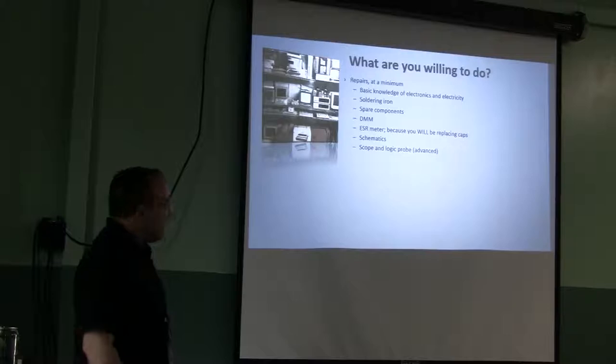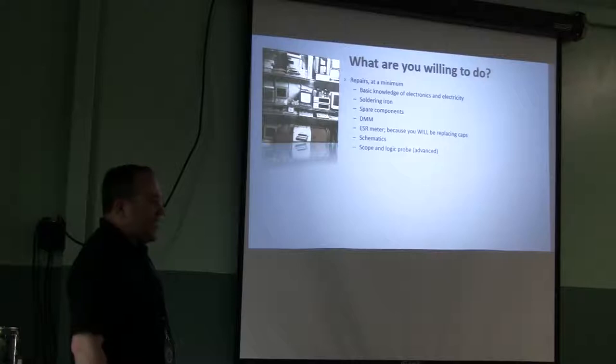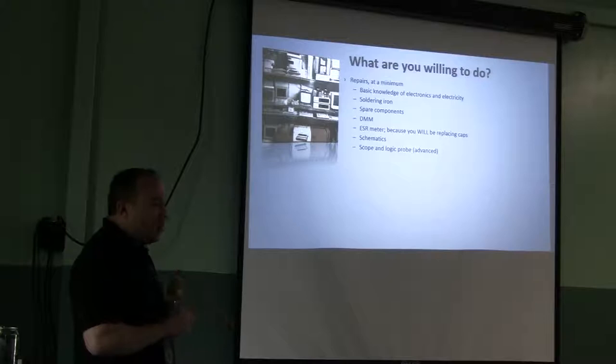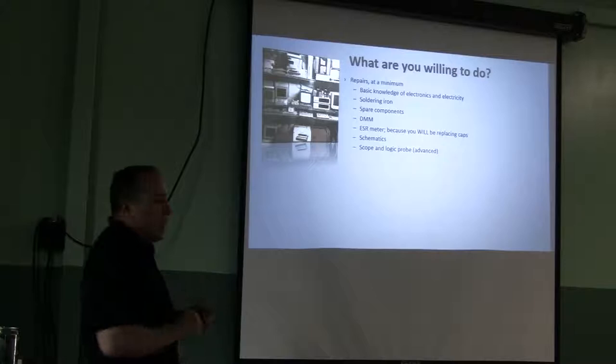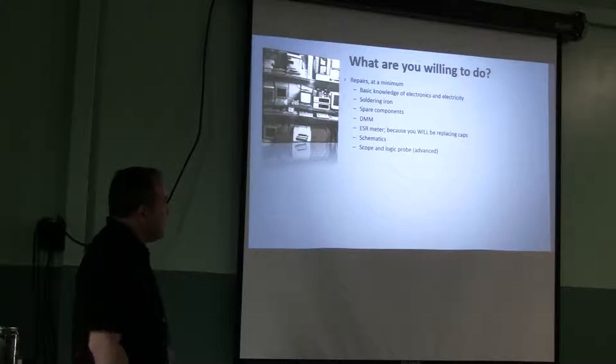An ESR meter, they're not very expensive. You will be replacing capacitors on certain older equipment. It's a magical thing to do because a lot of times capacitors, they do dry up, they do go bad, they do blow, and you replace them and everything magically starts working again. Yeah. It's great. So you also gotta get good at soldering. Schematics, very important. Again, lots of schematics available online. There's very few times when we have trouble finding them, even for some obscure equipment.